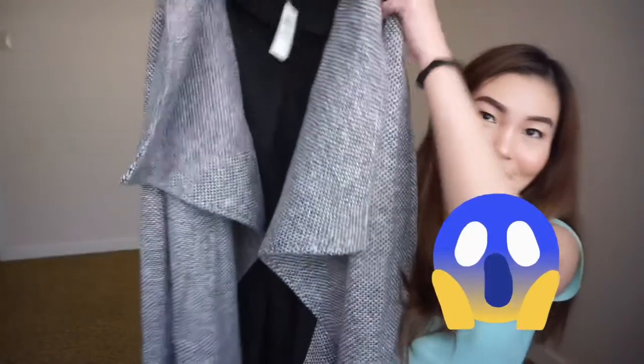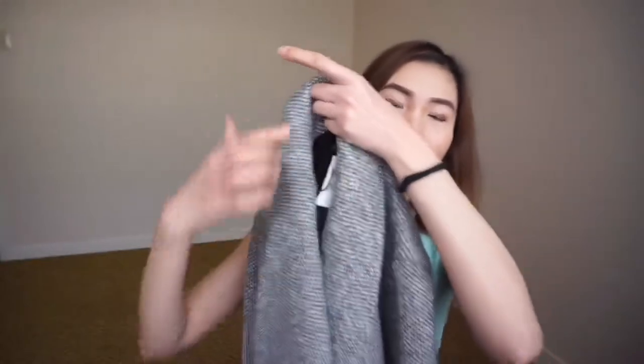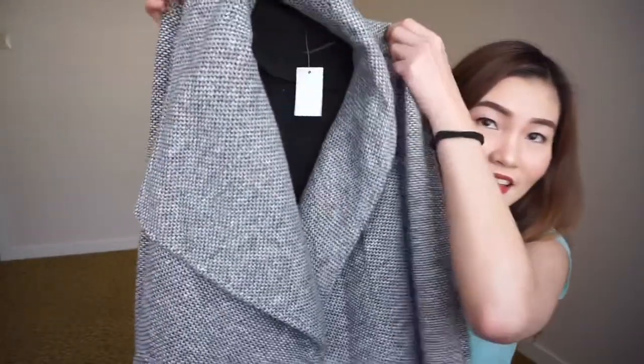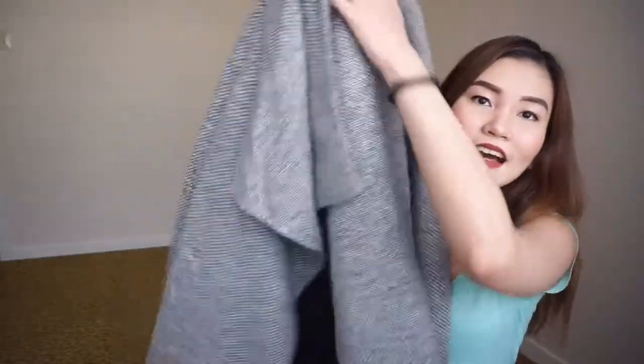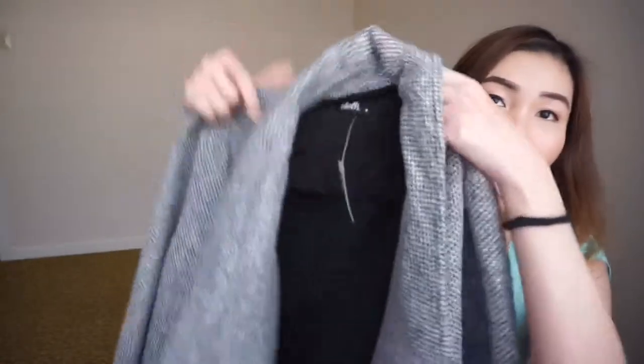So this is another coat. It looks similar to the previous one that I had, but it's actually different. This one has more structure on the collar. As you can see, the pockets are on the sides here. There's two of them on the other side as well, and that's just the sleeve. I got this in size 6, the smallest size available.